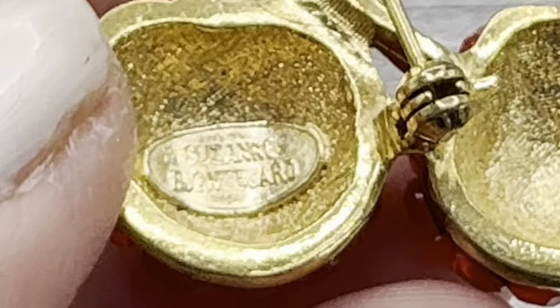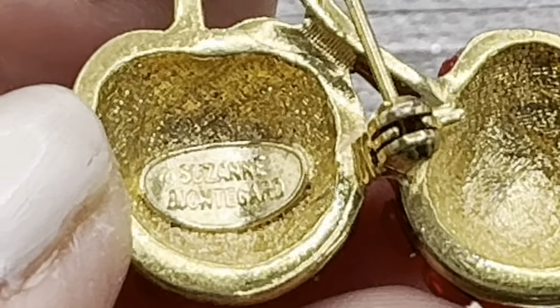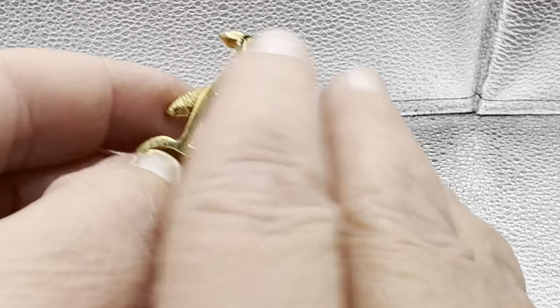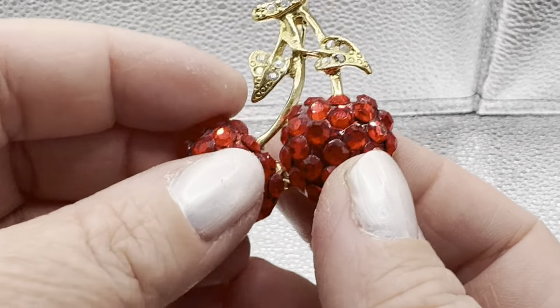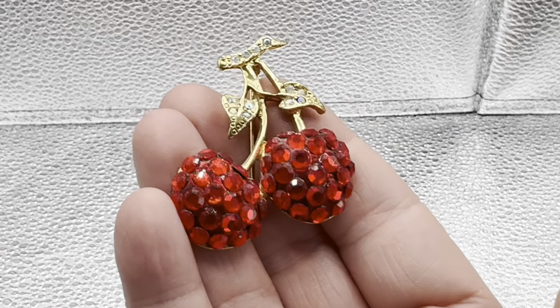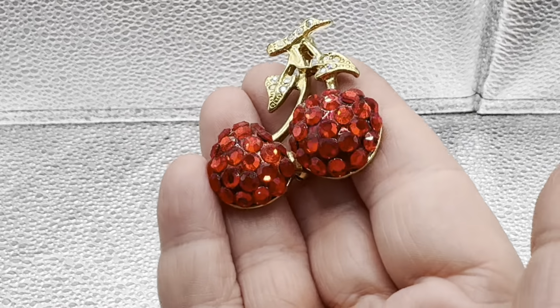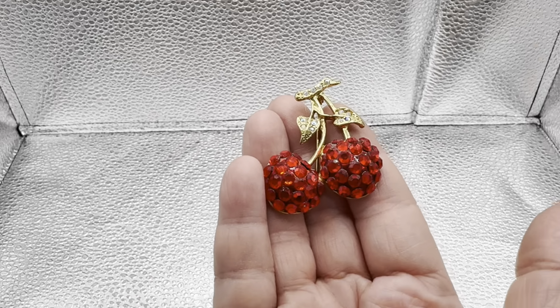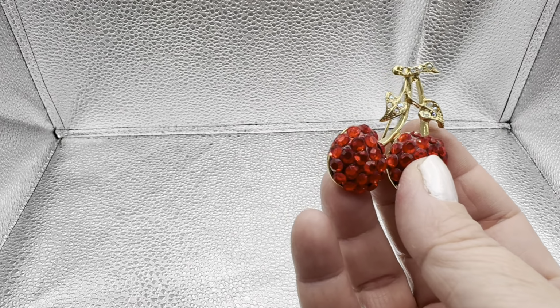I don't even know if I can pronounce this. Let's show the name. Suzanne Jontegard, I think. I think the B's silent. And those are crystals. Look how beautiful those little cherries are. AB rhinestones and beautiful clustered cherries. I think that's pretty nice, right? It's about 1.5 to 2 inches.